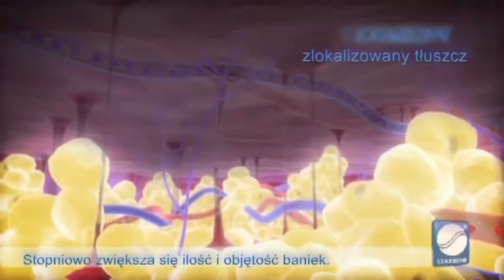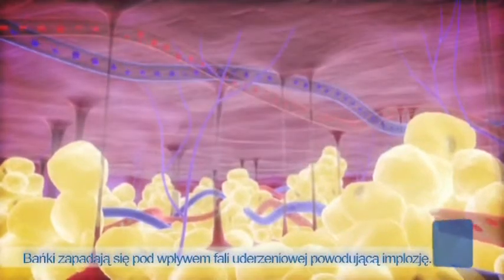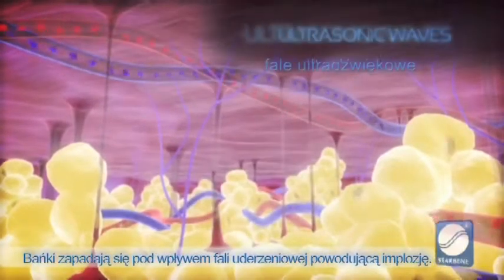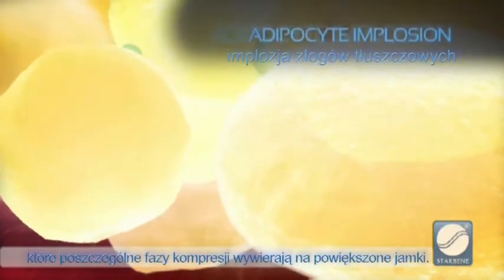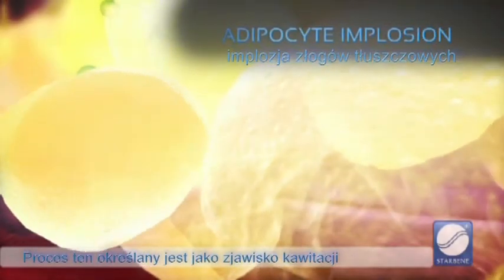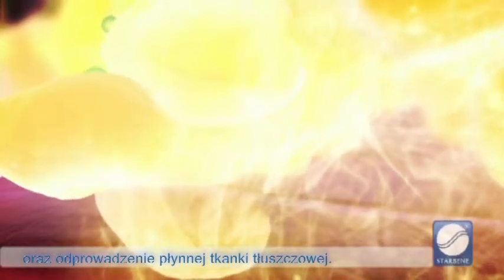As said phases repeat, microbubbles show an increase in quantity and progressive enlargement that causes their collapse and implosion, producing shock waves emission. Microbubbles collapse is produced by the strong pressure that the compression phases exert on the enlarged cavities. This process is named cavitation phenomenon. The resulting physiologic effect is adipocytes fragmentation with the ensuing diffusion of adipocytes lipid matrix.